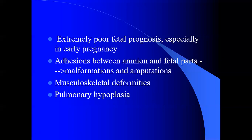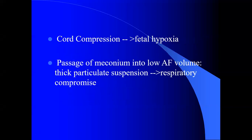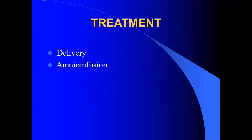Why pulmonary hypoplasia? Because whenever this amniotic fluid is swallowed by the baby, it leads to the production of surfactant in the lungs, and this surfactant helps in lung expansion and the start of respiration. When this liquor, amniotic fluid, is not present, it leads to pulmonary hypoplasia and cord compression, which leads to fetal hypoxia and passage of meconium into low amniotic fluid volume. Thick particulate suspension, respiratory compromise.